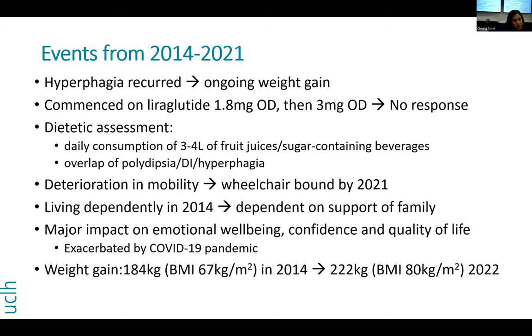Unfortunately, his mobility deteriorated quite significantly and he was wheelchair bound and almost unable to do anything for himself by 2021. He moved back in with his family and became completely dependent by the end of the COVID pandemic, which also had a really substantial impact on his well-being, his confidence and his quality of life. In terms of his weight, at the end of 2014, he weighed 184 kilos with a BMI of 67. By the end of the COVID lockdowns at the start of this year, his weight had increased to 222 kilograms with a BMI of 80.